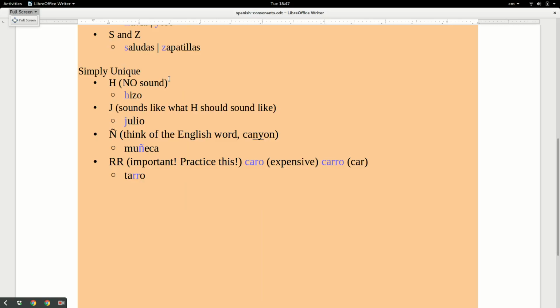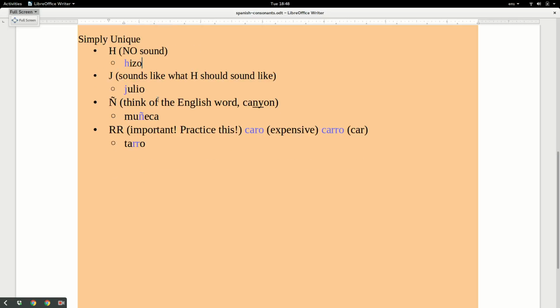These letters are simply unique. H, always silent. H makes no sound. Hizo means did. The J makes the H sound, what the H should sound like. Julio means July. Ñ, think of the English word canyon. Nye, nye. Muñeca means doll.